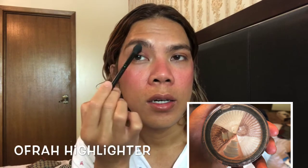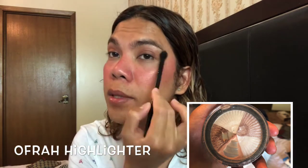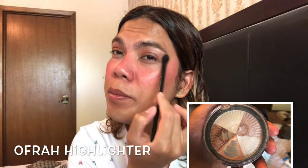So, done. And after that, guys, lalagay ako ng konting highlighter on the top here. Dun sa ating dito. Yeah, it's from Ofra. Yung highlighter na ginagamit ko. It's very simple na to, no? Yung highlighter kasi nag-i-add siya ng konting pinapuff niya yung eyes mo.